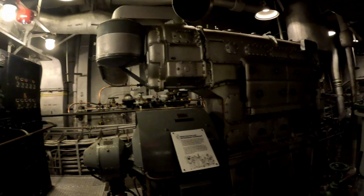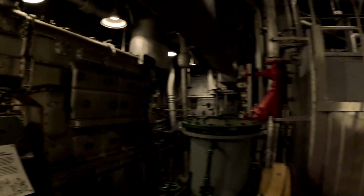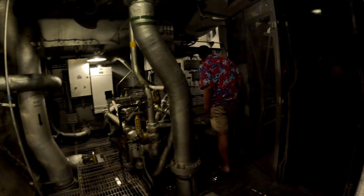As we descend down, we'll pause. This is the engine room and a diesel generator that runs the power of the ship itself. It's this ship that made Ghost Adventures, I believe.